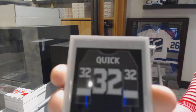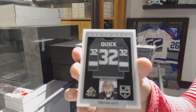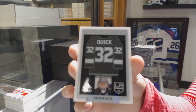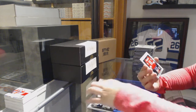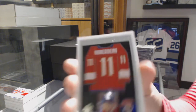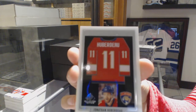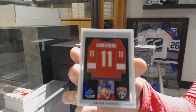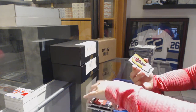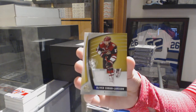Frameworks jersey for the LA Kings, Jonathan Quick. Another Frameworks jersey, this time for the Florida Panthers, Jonathan Huberdeau. Jersey of Oliver Ekman-Larsson for the Arizona Coyotes.